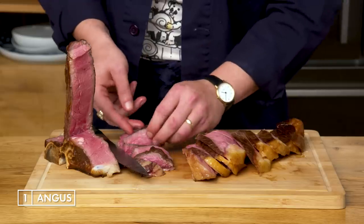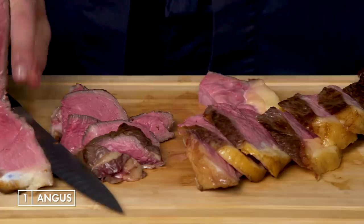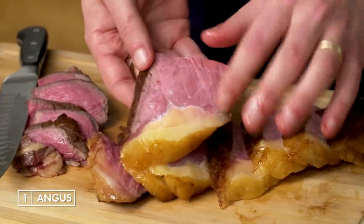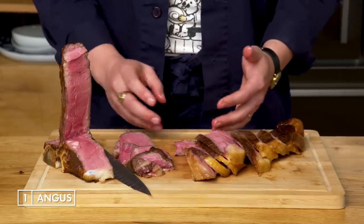This is a muscle that doesn't do that much work at all, so it's very tender, like melt in your mouth, but relatively mild. But this New York strip side is beefy. It's got a little more chew, but big flavor. And the fat just coats your mouth in deliciousness. To me, this steak is as American as apple pie, a real straight down the middle crowd pleaser.